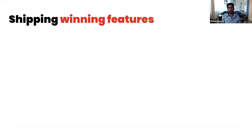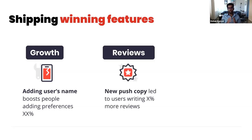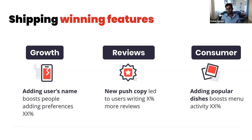Bunsen has enabled shipping multiple winning features. The growth team found out that adding users' name boosts people adding preferences. The reviews team found out that new push copy led to users writing more reviews. And the consumer team found out that adding popular dishes boosts menu activity. And all of this has led to incremental revenue of millions of dollars.